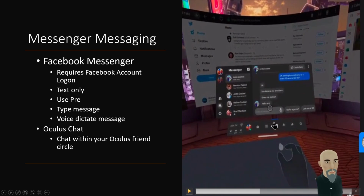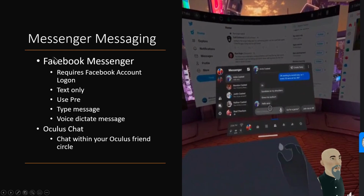Now, in this case, all of these messages are operating through the People tab here. And as I open that up, you'll see it says Messenger up here. And I have two icons, two images of me. One of them is my Facebook account and one of them is my Oculus account. And so you have Facebook Messenger and you have Oculus Chat.